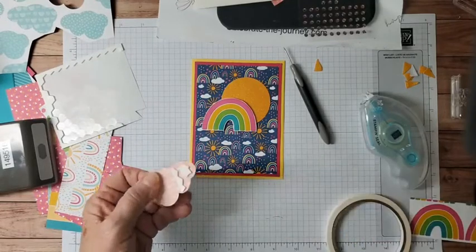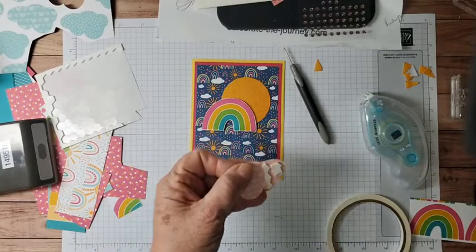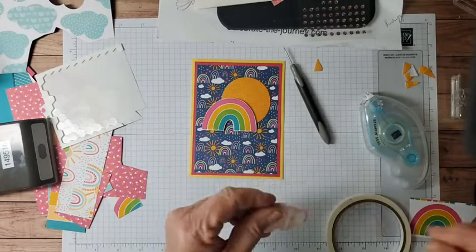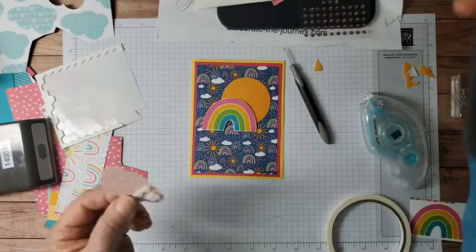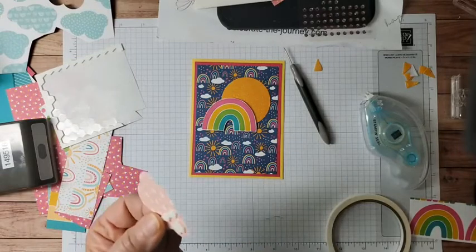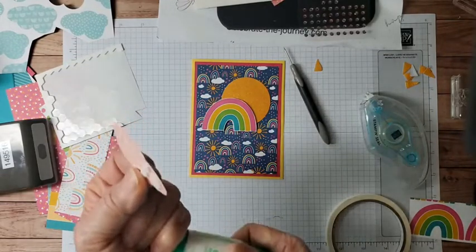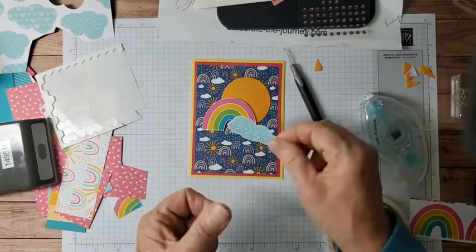Do you have trouble holding on to all your scraps? Every once in a while, a couple times a year, I do have to go in and throw them away because it will overtake your drawers and cabinets and everything else.